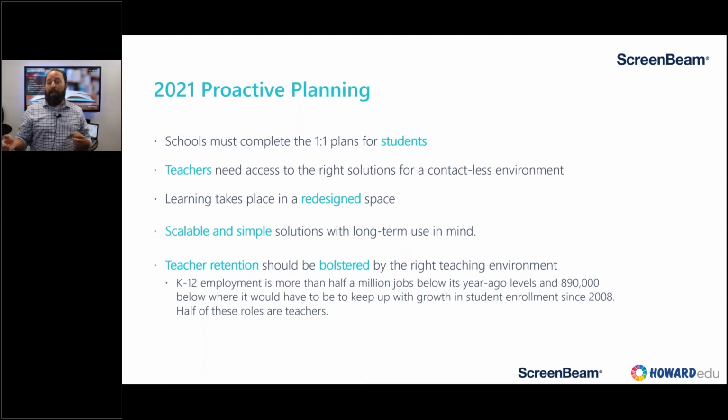But in the past, one-to-one programs were very strategically planned out. How are we going to do this? How are we going to roll these things out? And all of a sudden, some schools are dealing with, okay, we're doing one-to-one, all these students are coming back with devices. How do we plan for that? Teachers need access to the right solutions for a contactless environment, right? We want to protect our teachers. We want to give them a safe space that they feel like they can work in. How do we create a contactless or less-contact environment for them to work in?